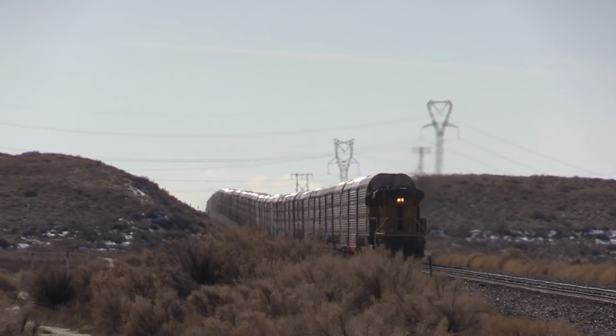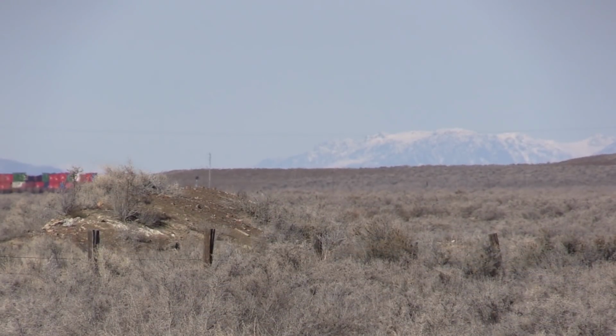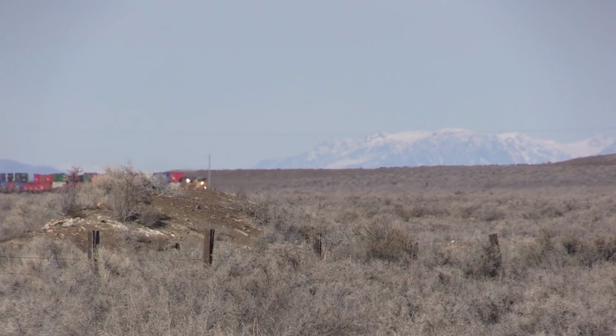Total axle 284. Train speed 67 mph. Temperature 45 degrees. Detector out.